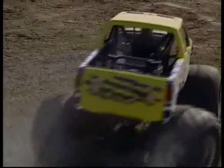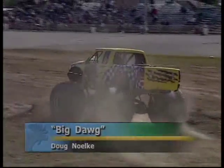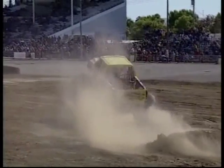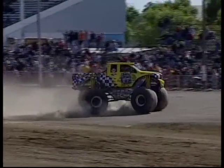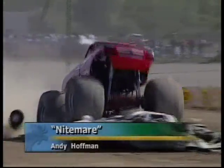And here comes the big dog. Doug Noelke in that Ford. See what he wants to do. Remember, they're four-wheel steering, and you'll see them dog track. And that would be walking the dog. There goes Noelke. And the crowd really appreciates that as they get a face full of dust.